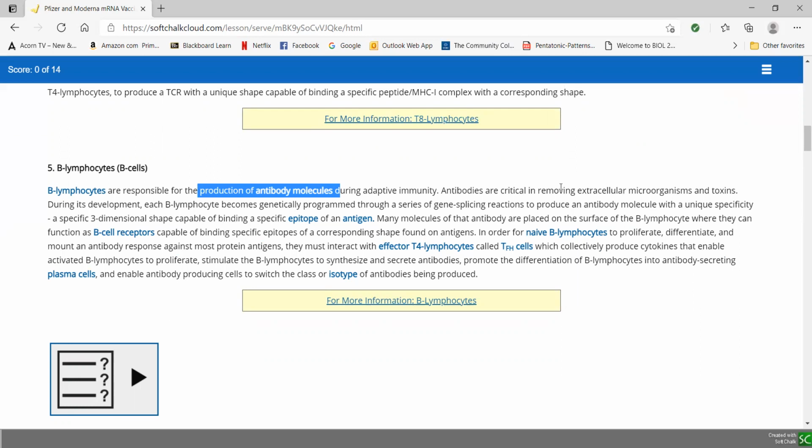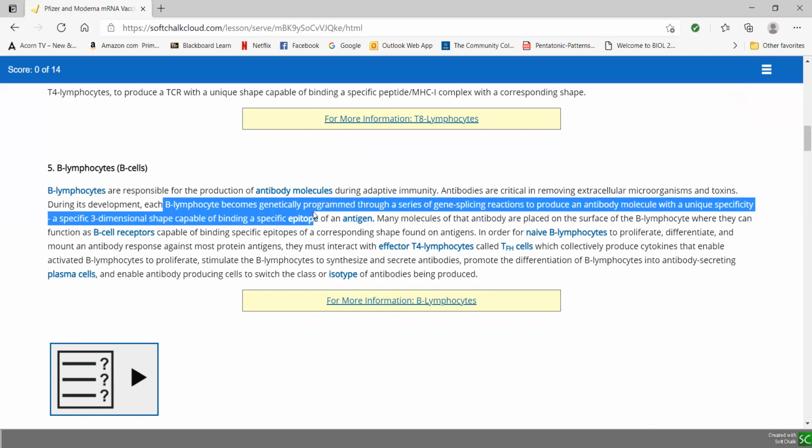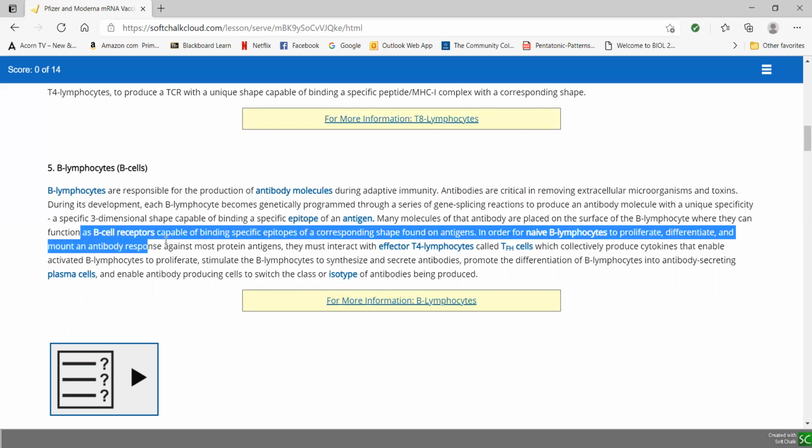During their development, like T4 and T8 cells, each B lymphocyte becomes genetically programmed through some random gene splicing to produce an antibody molecule with a unique specific shape that will fit some epitope of some specific antigen. And molecules of this antibody are put on the surface of the B lymphocyte, where they function as B cell receptors.